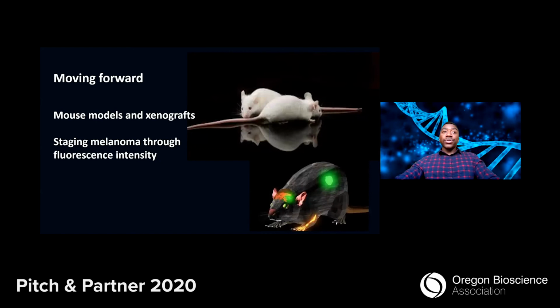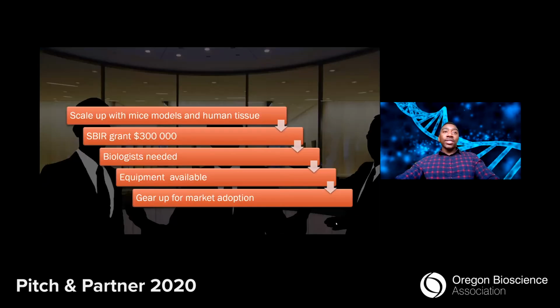Moving forward, we want to see how the probe functions in living organisms. We're going to use mouse models, and we're going to stage melanoma through the difference in fluorescence intensity that we see on the skin. But for us to do this, we need to scale up on these mouse models and also use human tissue. For this, we'll require about $300,000 in the form of a grant, since we need biologists to help us with this process. The equipment for doing this is already available, and we are trained to use this equipment on the chemistry side, but we also need the biology side of the project. After this, we aim to gear up for market adoption and progress this project further so that it can be applicable to the real world.